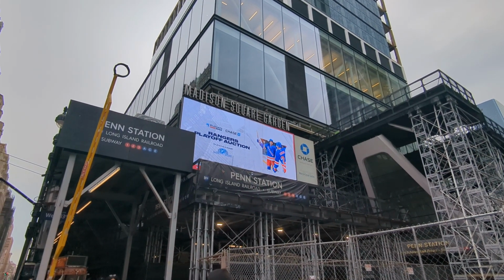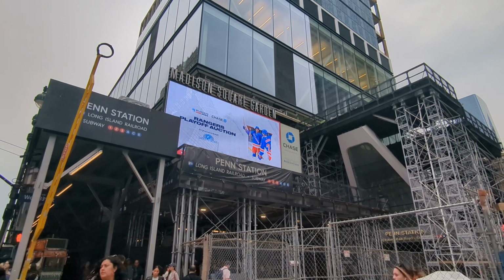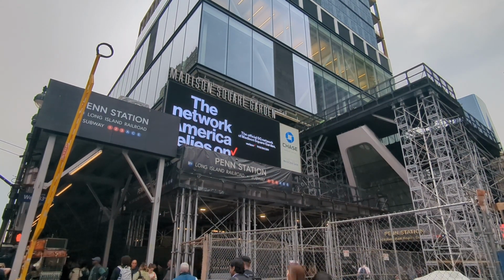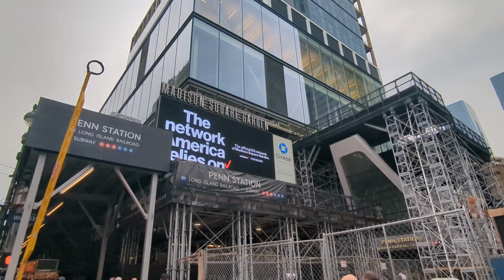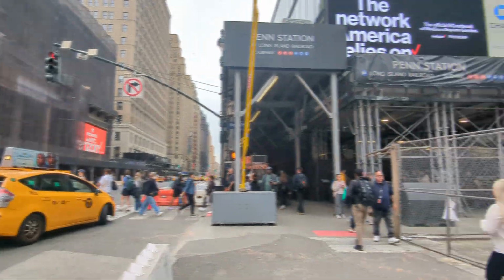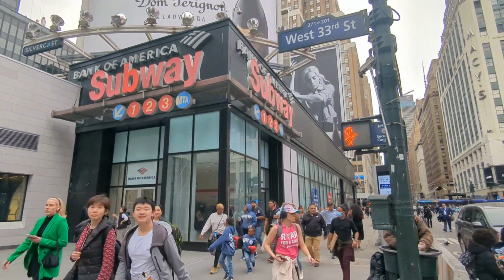This building was built like mid-century, so it's 50, 60 years old, and they're redoing all the office space, and there'll be retail space on the bottom. So a lot of activity going on here. There's some entrances to the subway.